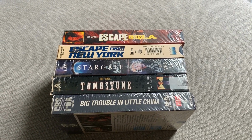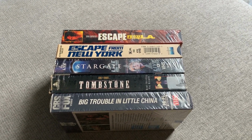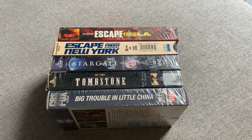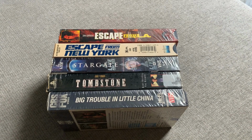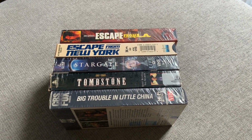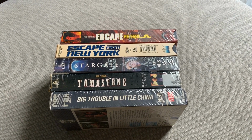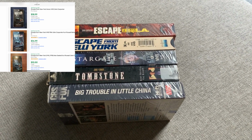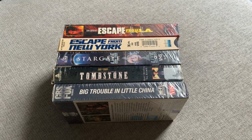I also found one more stack of VHS that I managed to salvage, a Kurt Russell lot that I put online. Nice copies of Escape from New York, Escape from LA, Big Trouble in Little China. I think it'll do well.